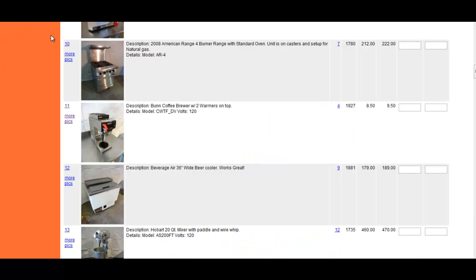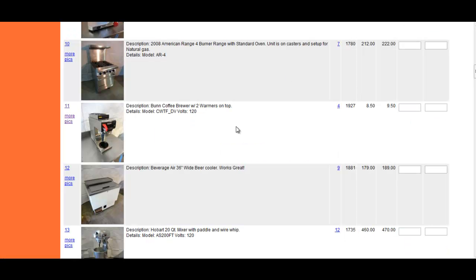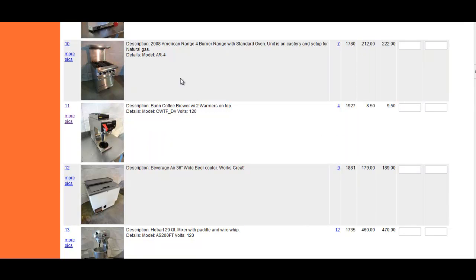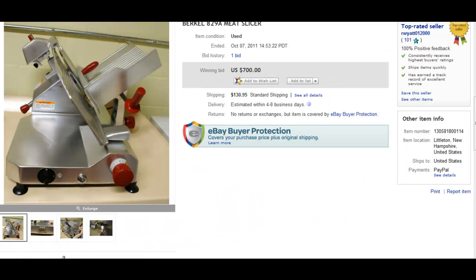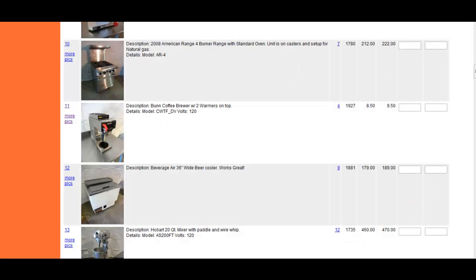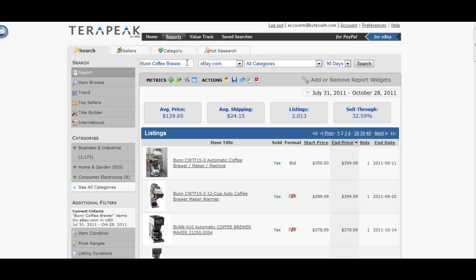I'm probably going to go ahead and try to buy this bad boy. I'd probably bid $85 or something. You see, it's only $9.50. These are the kind of items that usually can sneak through these auctions. They have a big clientele that buys restaurant equipment, distributors, stuff like that, or they even have their own restaurant they're trying to start up.